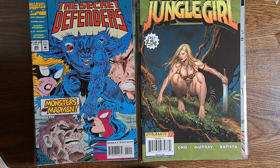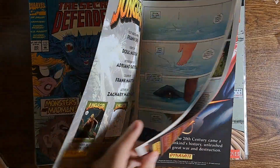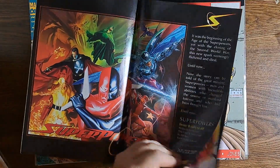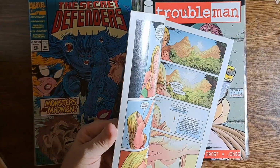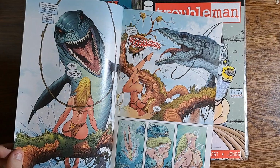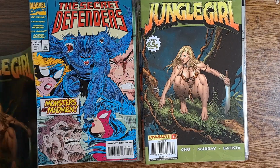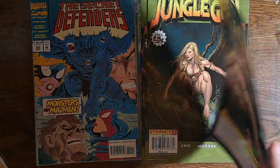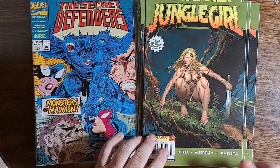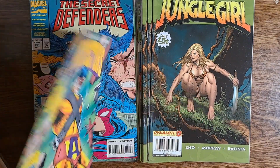Jungle Girl, 0 issue by Frank Cho cover. This was originally a 25-cent introductory issue. So not very thick, just a few pages. And there's a few copies of that. 1, 2, 3. That's what the back cover looks like. 4 and 5.